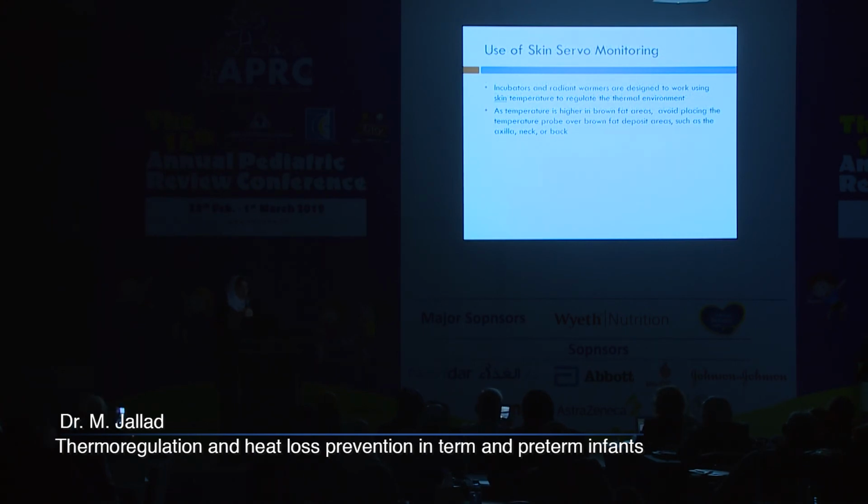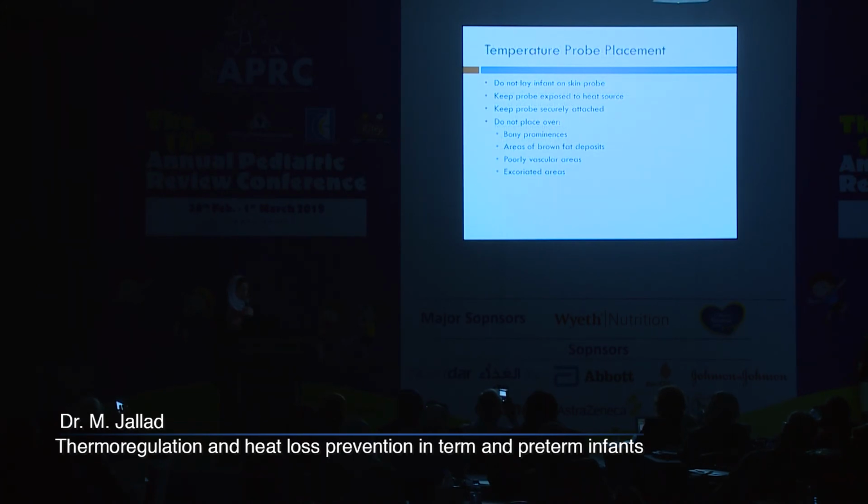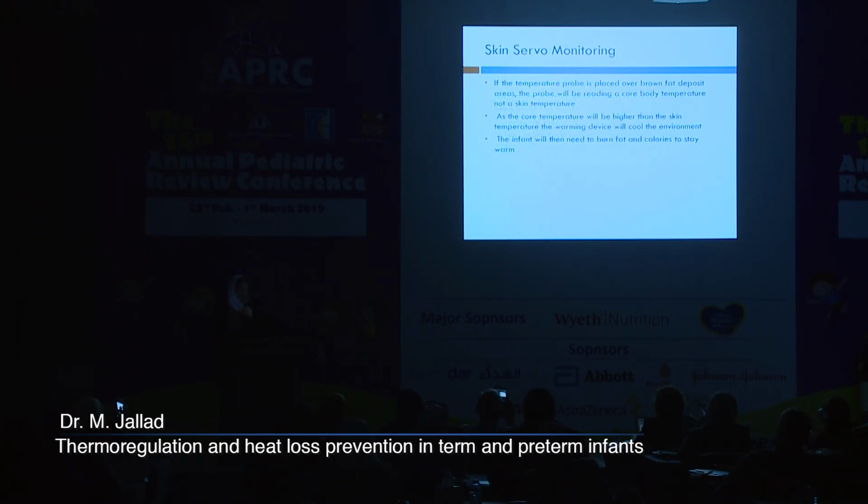The skin servo control is better than air temperature control, and usually the skin servo control should be well attached and make sure it's not dislodged, because this usually will cause the warming device to read the temperature wrongly, and it will alternate, so it will cause overheating or underheating. Usually if you want to put the servo control, the probe should not be on the brown fat areas, as we said, the brown tissue areas, especially the axilla, because then it will read the core temperature, not the actual skin temperature.